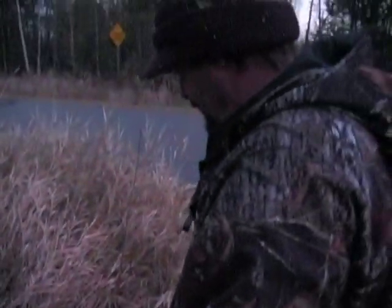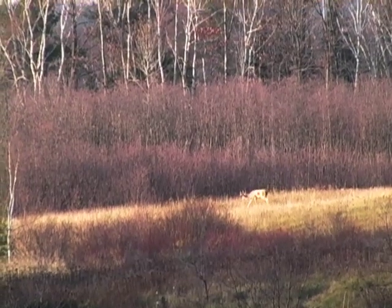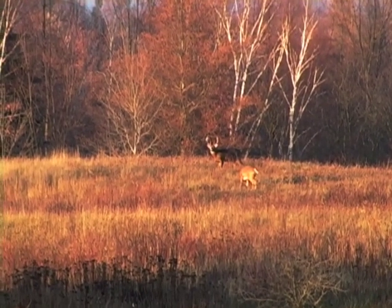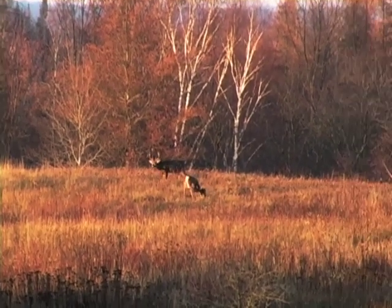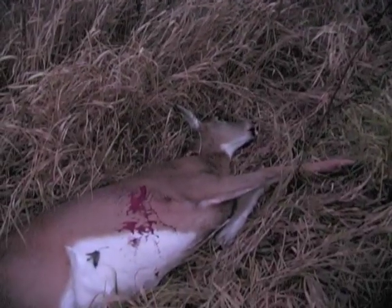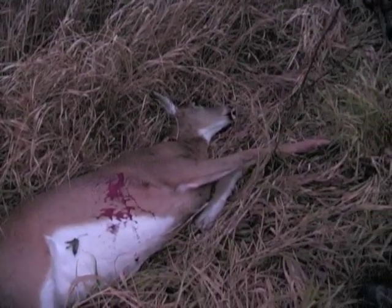How about the big bucks we've seen? Two big ones? Yeah. Get your two big ones over there. We're going to try to move the stand closer to over there. There's a bunch of does out there, a couple of little bucks, and two dandy bucks out there. So we gotta try something. Maybe I should have left it for the bucks coming too.